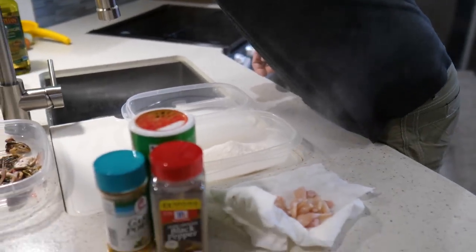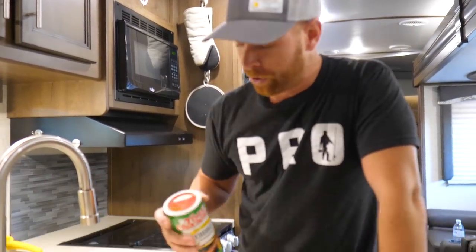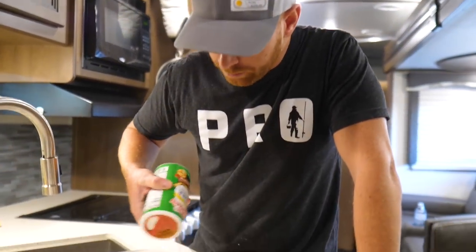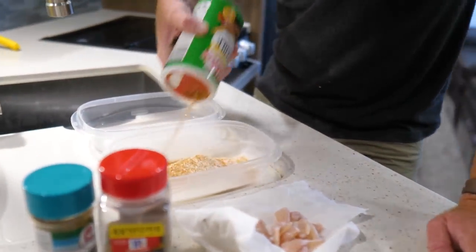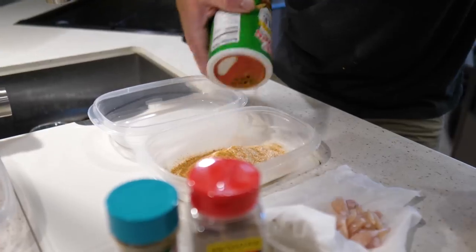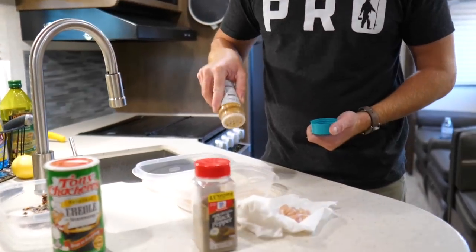We're going to use Tony Chachere's. You know how to say this, Max? It's just Tony's seasoning. It depends on where you're from, but we're going to dump a bunch of this stuff in. It's Tony's. If you don't know Tony's, you're doing yourself a disservice. Some garlic powder. Not garlic salt.